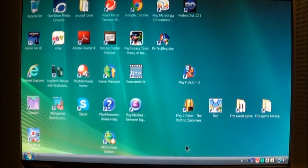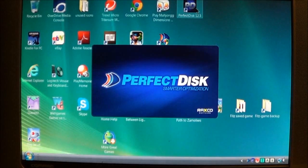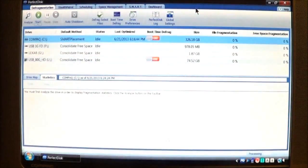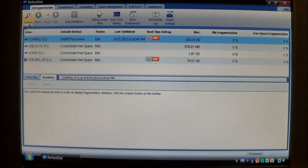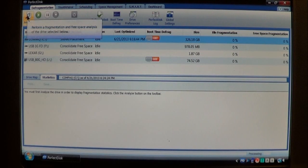Once you have your computer restarted, after you completed the boot defragmentation, you can now start up the program. It will bring up the welcome screen to show you the current status of your system. We'll choose close. Up here, it just shows zeros. So let's choose analyze on drive C. Get it highlighted and choose analyze.